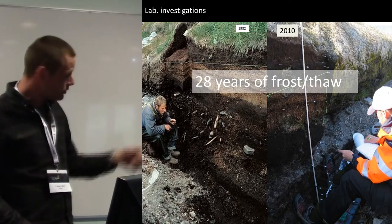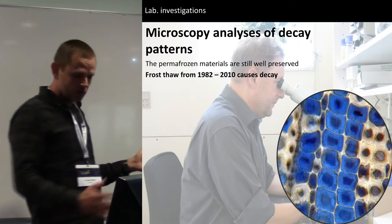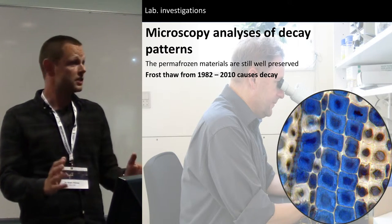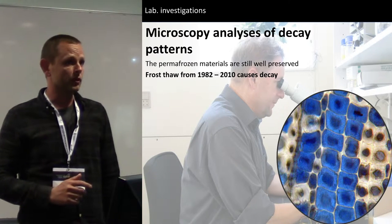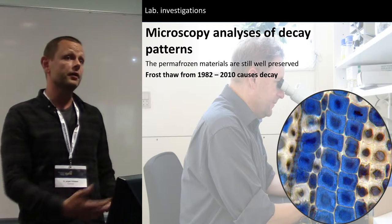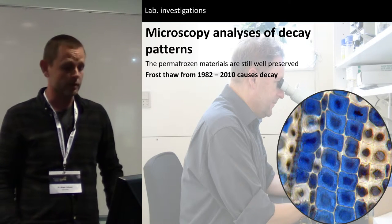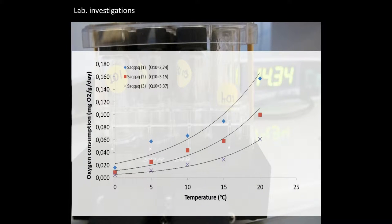So we brought home samples from these outer layers, and what we saw was that just a little thaw during the summer for 30 years has actually quite a devastating effect on the wooden samples. We could actually see that there's been decay going on. Just a few months of thaw every summer has a negative effect.